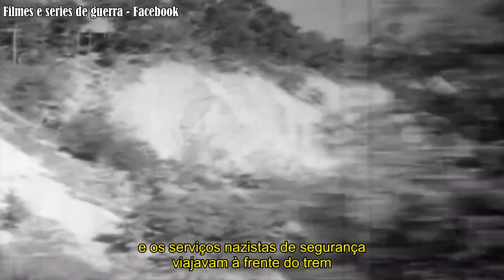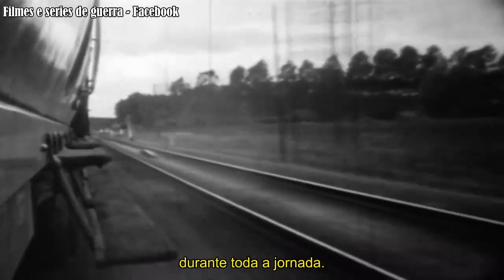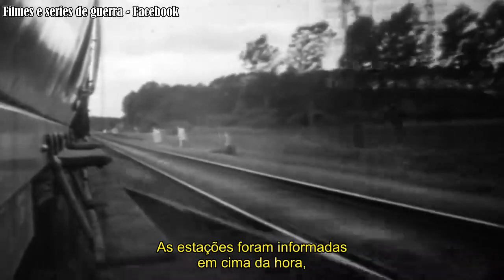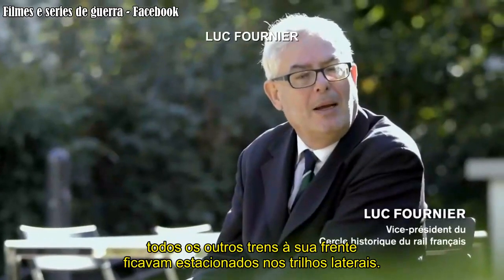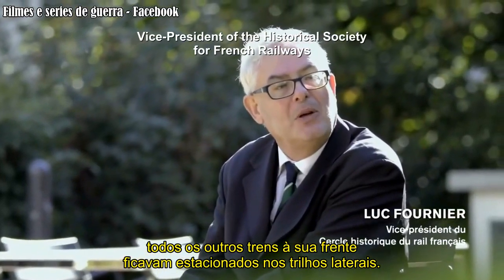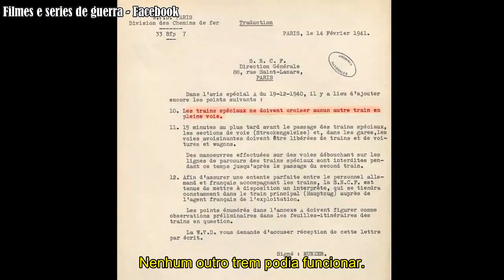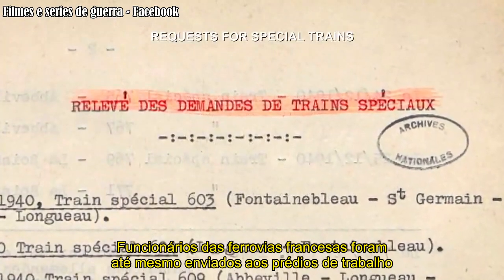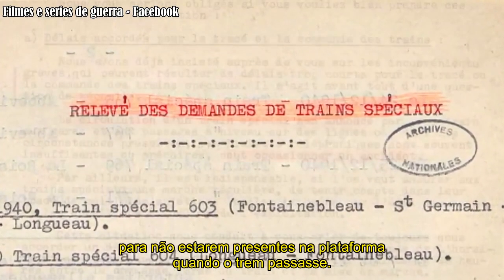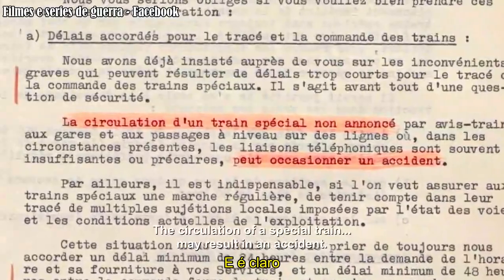As America gobbled up the kilometers, the Nazi security services traveled ahead of the train throughout the entire journey. Stations were informed only at the last minute, and the heads of the rail network only a few hours beforehand. Traffic was totally disrupted. When Hitler's train was rolling on the network, all other trains ahead were parked on side tracks. No other trains were allowed to run. French railroad workers were even consigned to their work buildings, so they wouldn't be on the platform when the train passed.